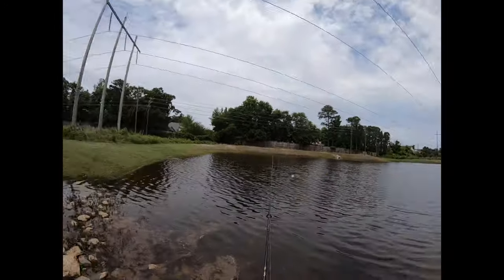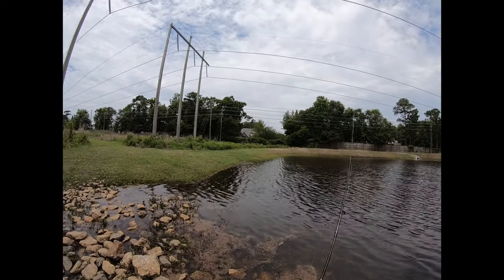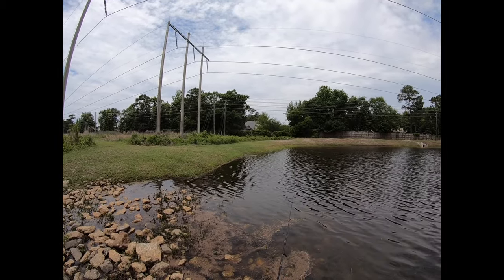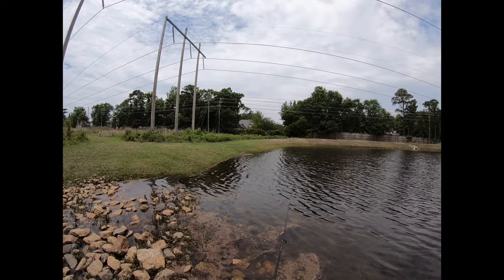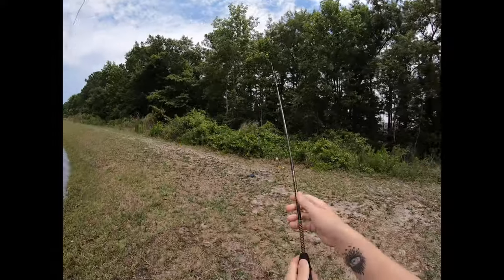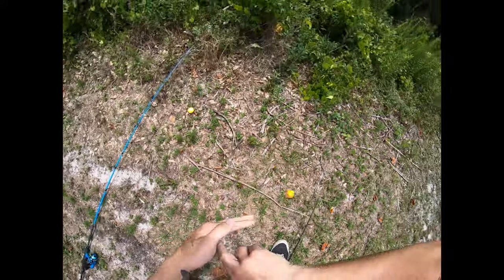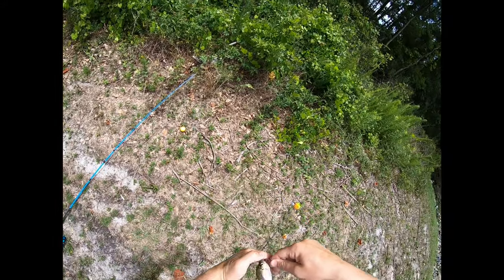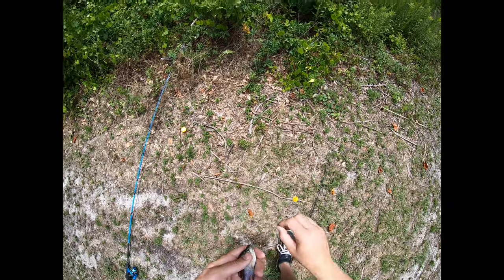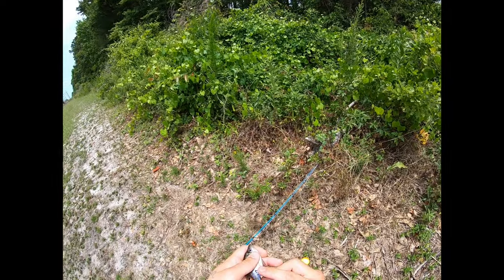Almost. Started getting a little shallow there for me. Well, we found where they're at, so this shouldn't take long. There he goes. Oh my goodness. And the perfect size. Look at that. Usually I'm not so excited about catching such small bream. Prefer quite a larger one, but right now what we're trying to do, this is absolutely perfect. It doesn't get much better than that for live bait.